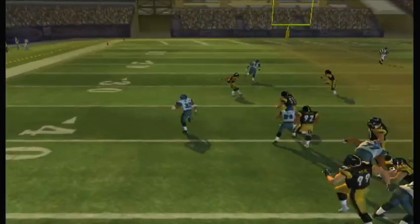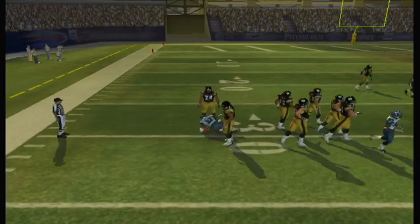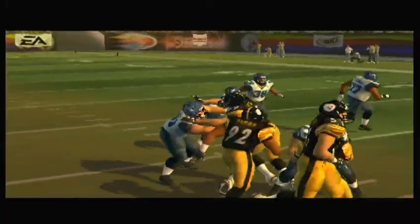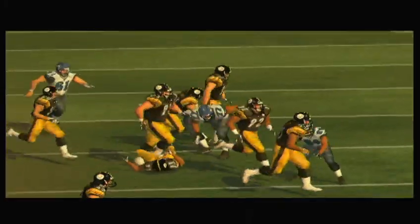Stiff arm keeps him at the 40. Joey Porter wraps him up and now has 4 tackles. This back loves to hit the defenders when they come close in for the tackle. He sees the hit coming, lowers his shoulder, and then boom, the defender's left lying there on his back.